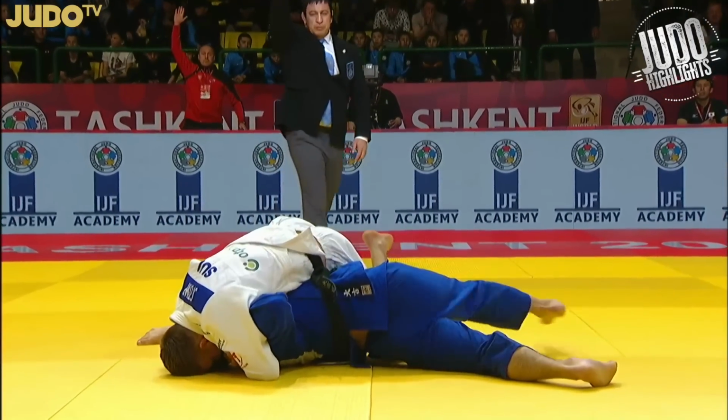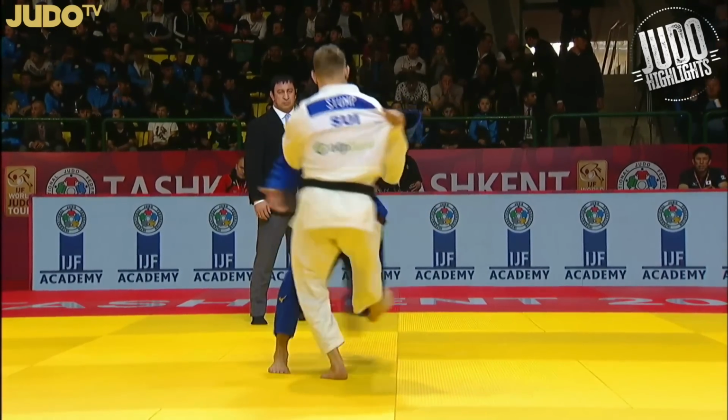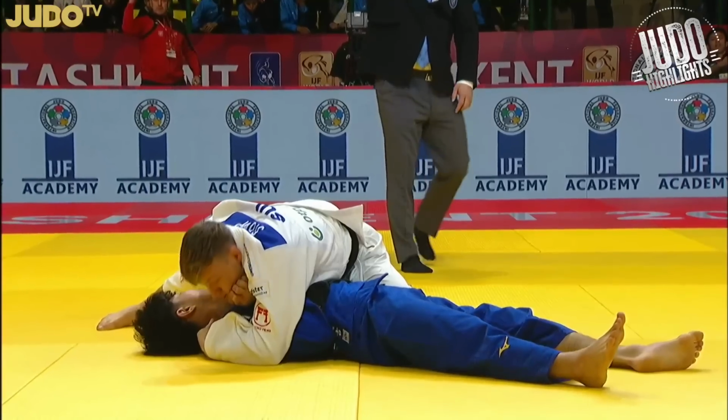Here he is throwing Oyoshi Ken, and this was within the first minute of the contest. Just really surprised him with an Ippon as well, and it's just incredible getting an Ippon with this technique against really high level Japanese competition. And he does it frequently too.